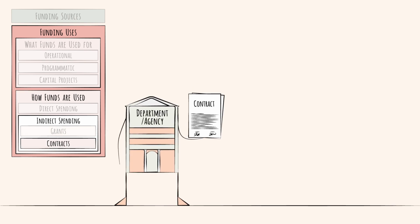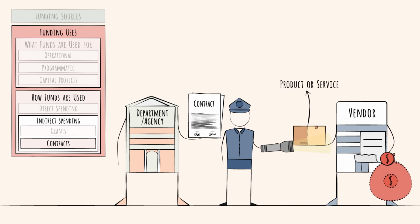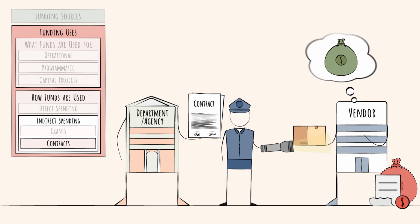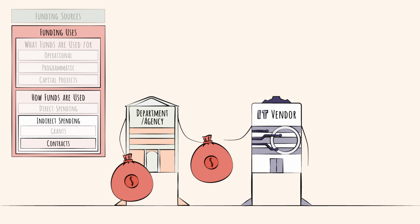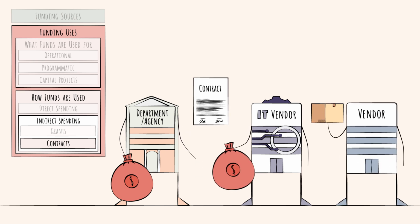Contracts work a bit differently. They place the control on the deliverables of the work, which could be physical products or services, not on budget line items. Less proof of spending is required, and overheads are not managed in the same way. Critically, unlike grantees, contractors can earn a profit. Most operational spending, say for IT expenses, happens via contracts, as does procurement for other goods or services.